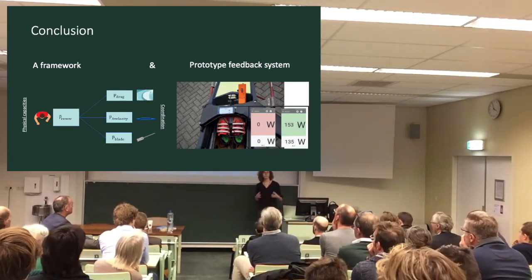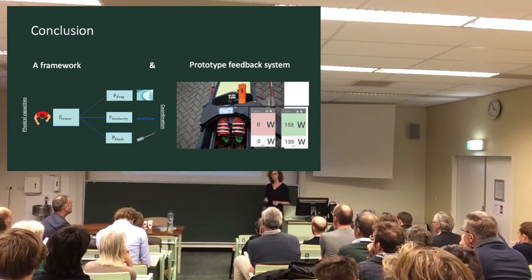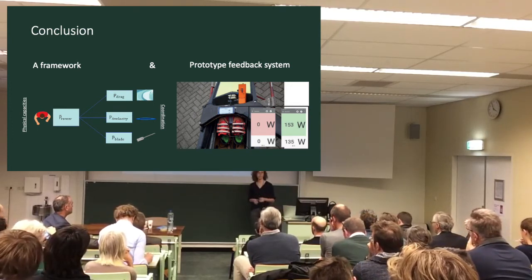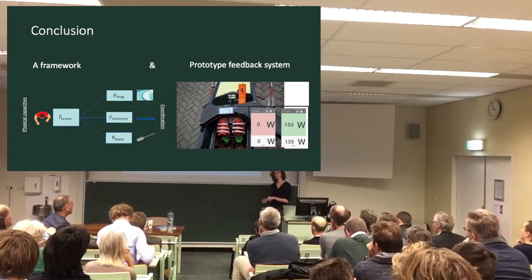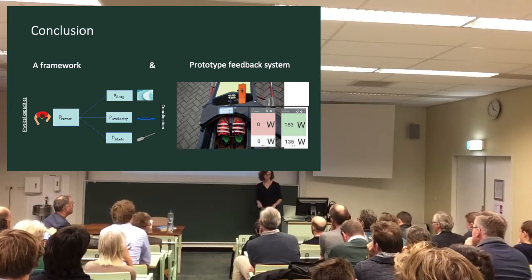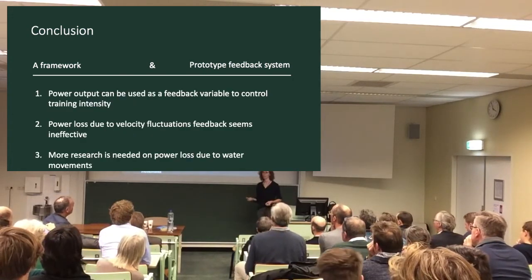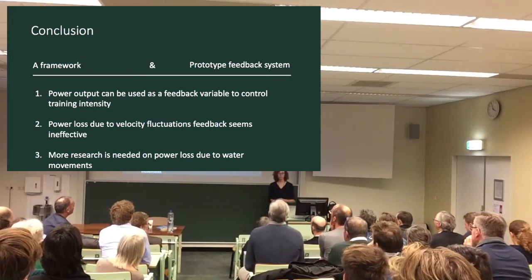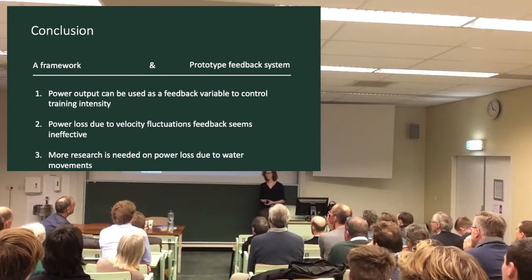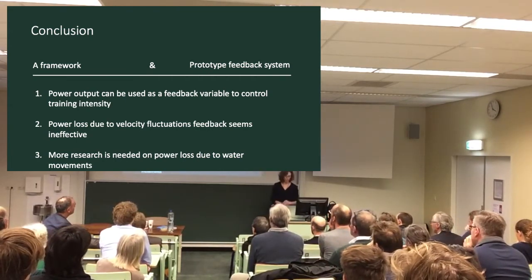So in conclusion, what we did in this project, we delivered a framework that allows us to define key performance variables in rowing, and we developed a feedback system that allows us to provide feedback on those variables to rowers. Using this framework and our feedback system, we concluded that power output can be used as a feedback variable to control training intensity, and thus in the long run, hopefully, rowing performance.